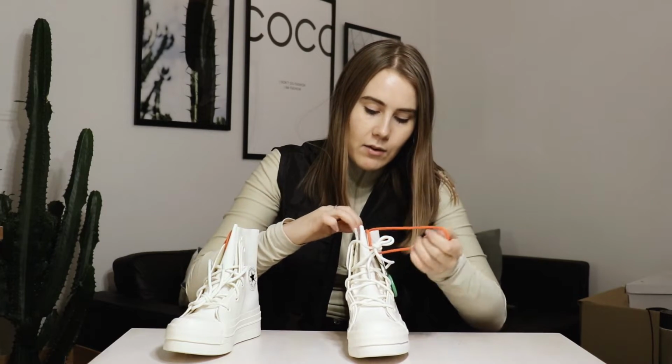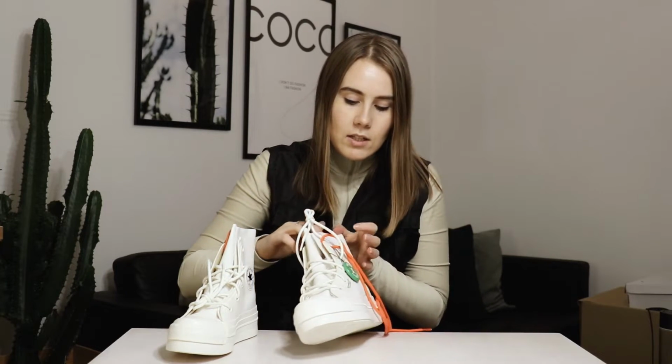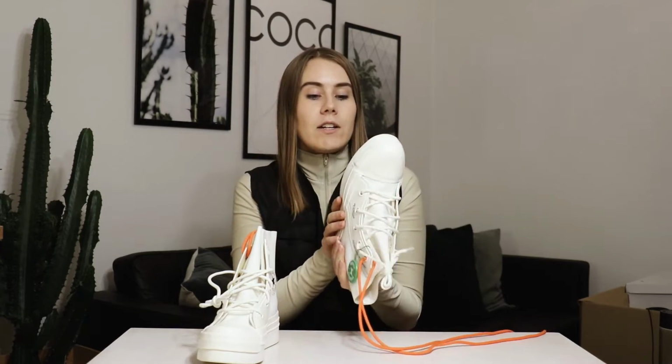And these come with 2 laces, orange ones, and then white ones. I'm actually not sure which I prefer, but yeah. These shoes are kind of inspired from, because Converse, I think, made US military boots back in the days. So these are kind of inspired by the olden military boots, which is cool.